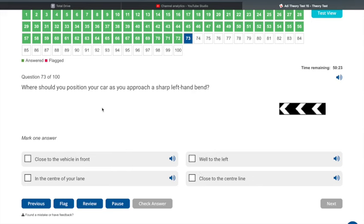Where should you position your car to approach a left-hand bend? Close to the vehicle in front, in the center of your lane, well to the left, close to the center line. Where should you position your car to approach a sharp left-hand bend?